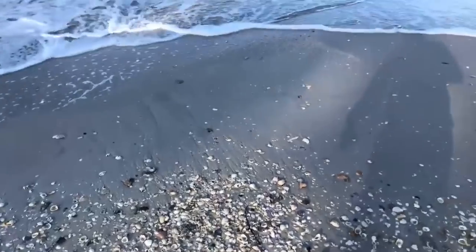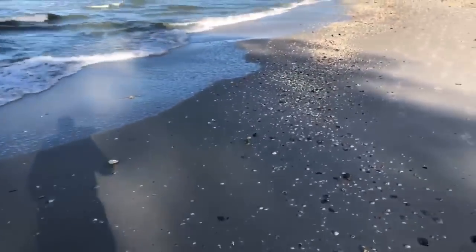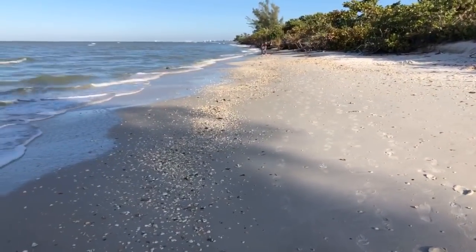I hope the red tide isn't up here. It's lurking just offshore, I can tell you that much. I know the red tide's out there because I can smell it every once in a while, but it's not up on the beach.